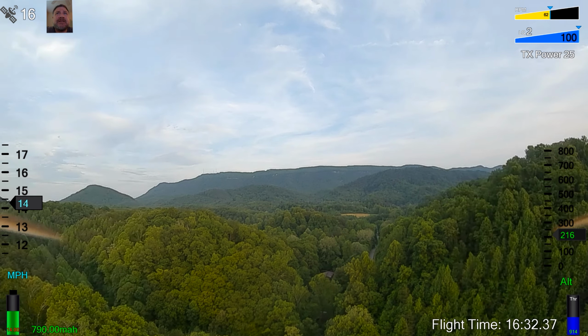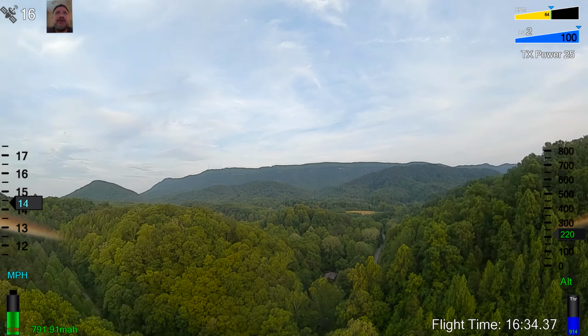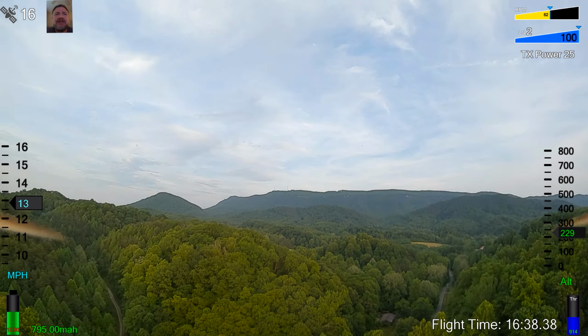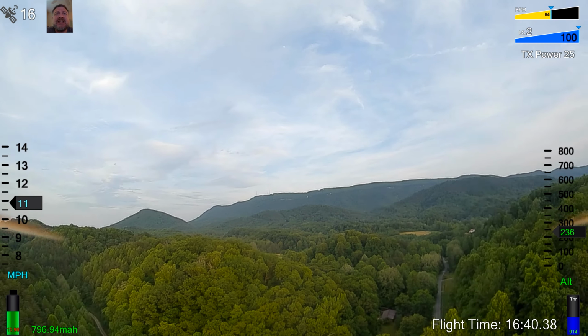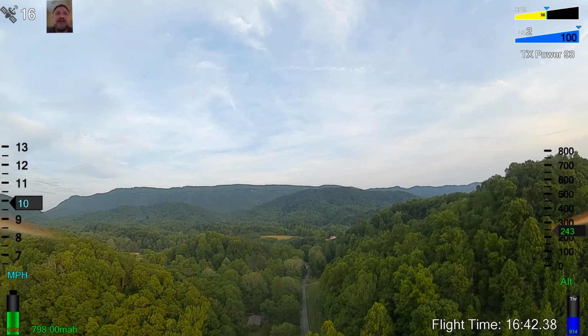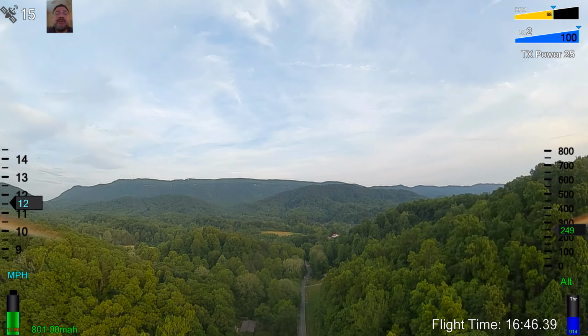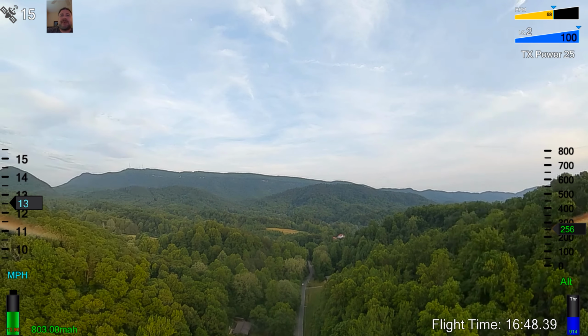I forget how far this hill is, but it's at LQ2, 25 milliwatts. It holds till it gets to that hill, which I think was 300 meters, 350 meters.